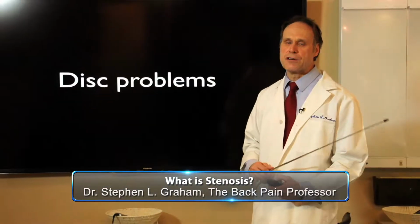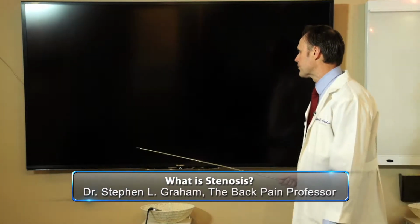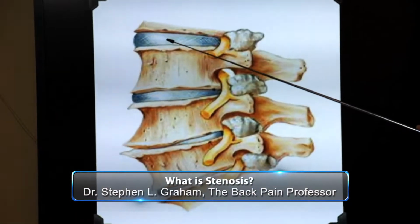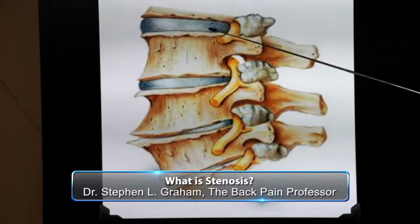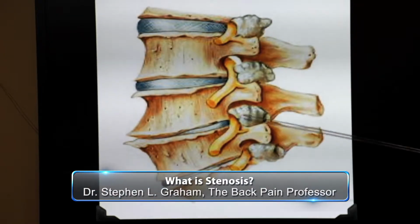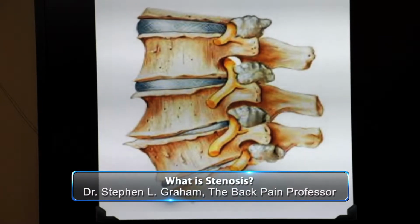Another reason the canal narrows is from disc problems. So let's look at a degenerated disc. See, this disc makes a big space for the nerve to get through because it's nice and thick. But when the disc degenerates, that space gets too small for the nerve, and it pinches the nerve and causes a stenotic situation, that narrowing.